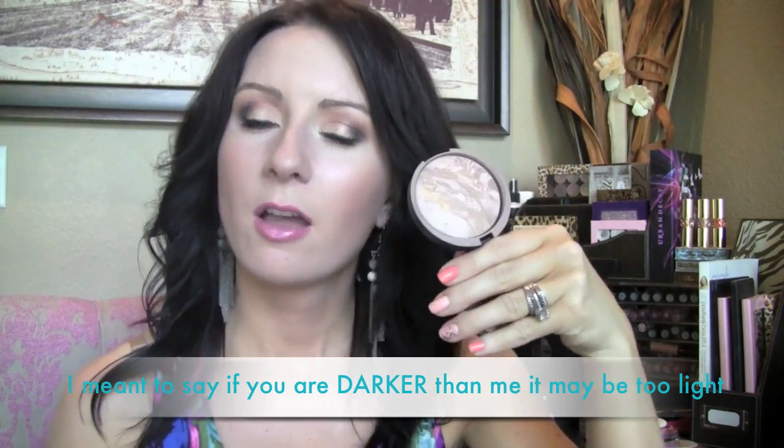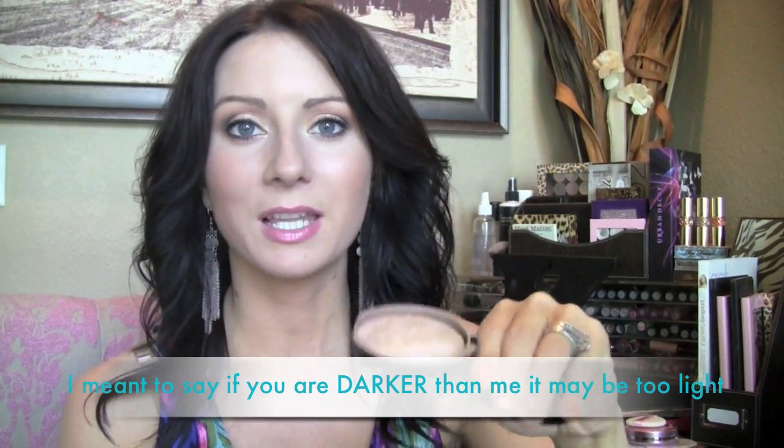So any kind of foundation products I have that are a little bit light, I like to warm it up with just a little bit darker powder. If I was to use this powder with this foundation, it would just not work. So that's why I have it paired in this way. So this combination I really love.